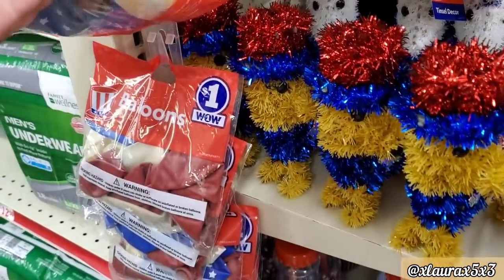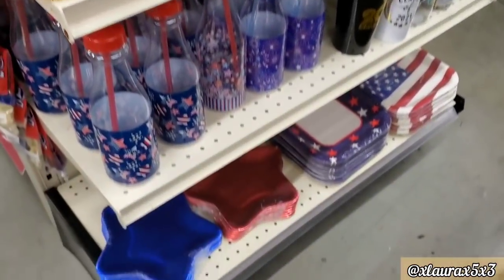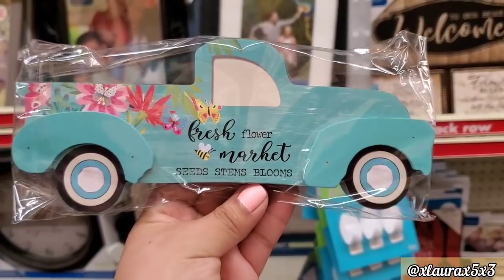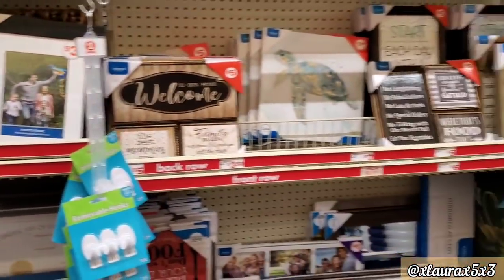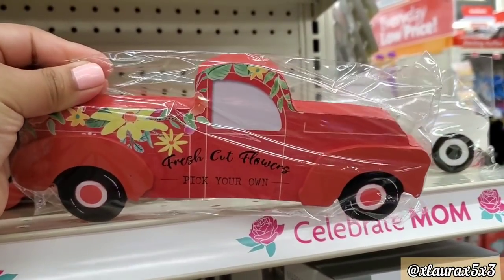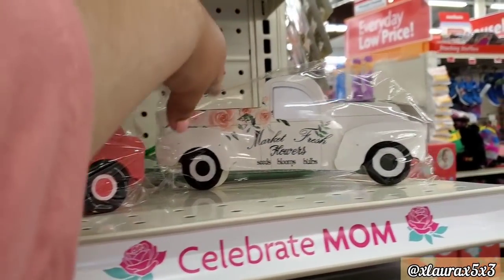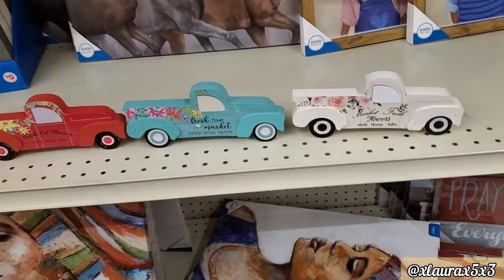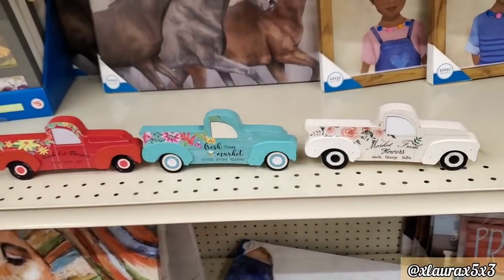One of my Family Dollars had some balloons with stars, and basically the same items or less than what we saw previously, but they did have those star plates. This was another amazing find, $1. It says Fresh Flower Market Seeds, Stems, Blooms. I found the red version, fresh cut flowers, pick your own. These are wood. The white one, which was another favorite find of mine, market fresh flowers, seeds, blooms, and bulbs. In one of my Family Dollars, I found them out of their plastic.